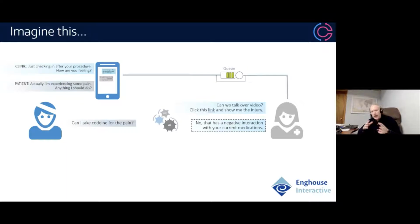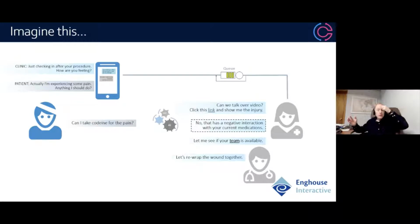But maybe something else has to happen here, something the nurse is not qualified to do. So the nurse also has access to the team of people that are this patient's team in the clinic. And she, if they're available, can actually bring other people in, a virtual team of sorts generated within the Teams environment that can be brought into the conversation, and someone else, maybe a nurse practitioner or a physician's assistant, can help the patient rewrap the wound and can proceed to actually treat the problem in real time.